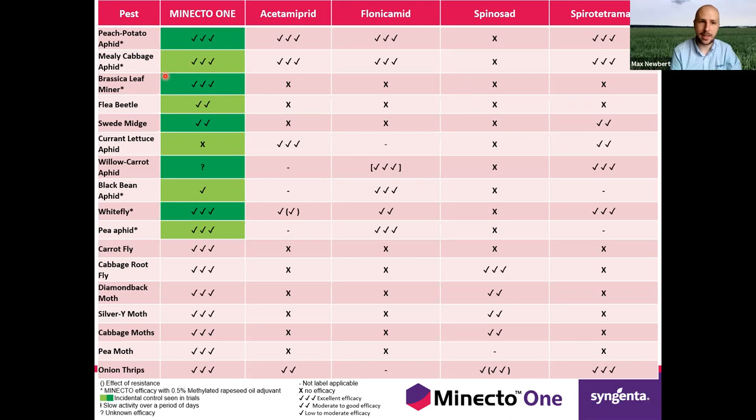Now, I'm not claiming this is a complete aphicide, because you can see, especially with the black bean aphid and the currant lettuce aphid, there are specific species which seem to have no efficacy from Manecto 1. So it's not a pure aphicide, but we do get good activity on a wide range of pests.